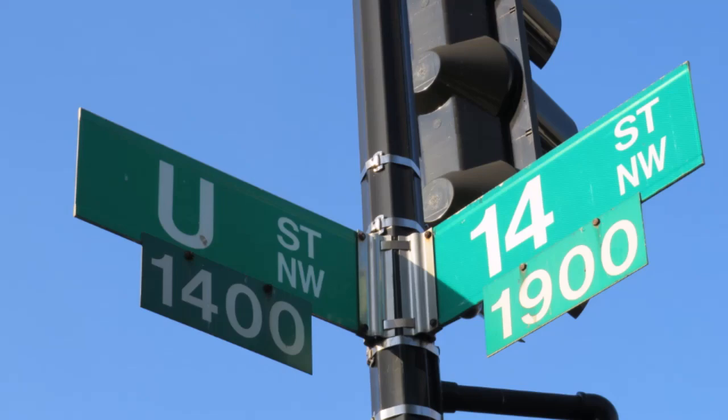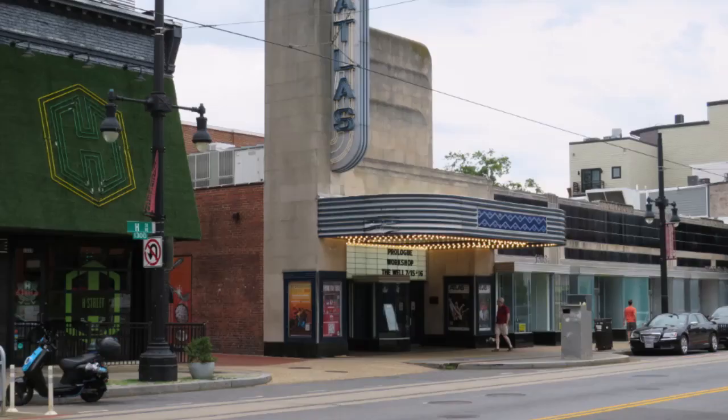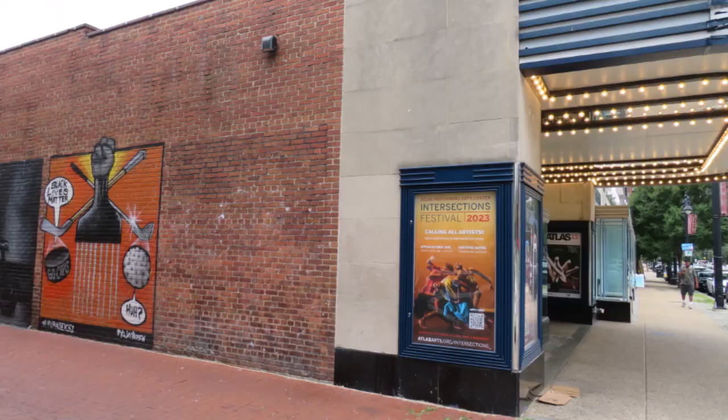Now I want to take you back across town where I know there are some alley houses. And while we're over there, I have something else to show you. But come with me to Northeast DC to the 8th Street corridor. We're going in the alley behind the Atlas Theater.